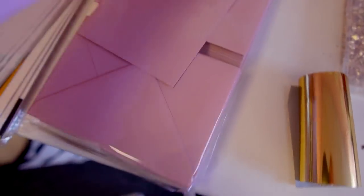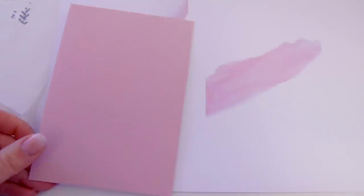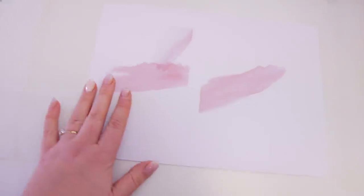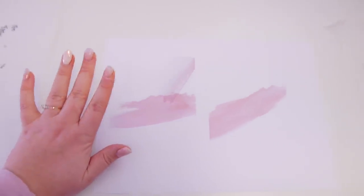And I've also printed on the textured paper these two minimalist-looking watercolor things. I adjusted the colors to try and match the invites. I think they're still not quite the color, but it'll do. And I'm going to try and tear these and see if it gets a really nice rustic tear effect using a ruler, so the classic old ruler method.